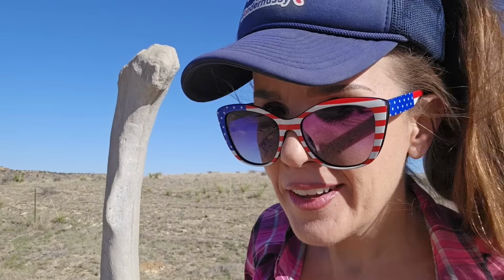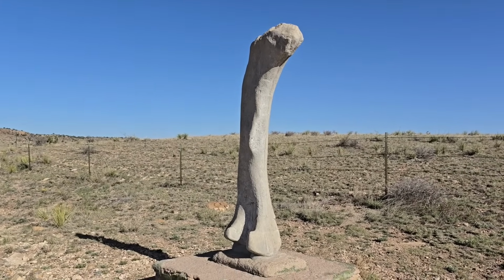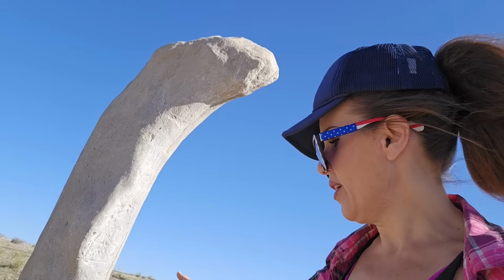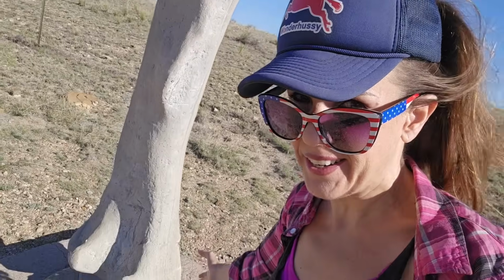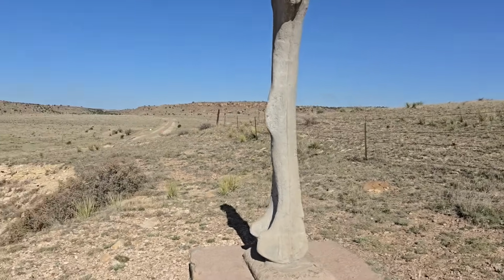Hello, Wonderhussy here, out in the middle of nowhere, Oklahoma, standing next to a brontosaurus femur. For those of you who never studied anatomy, a femur is a leg bone, and a brontosaurus was that huge dinosaur with a long neck that you see at the Sinclair gas stations. Well, I guess this is the size of one of its leg bones. Okay, this is just a replica. There's no sign on it saying this.